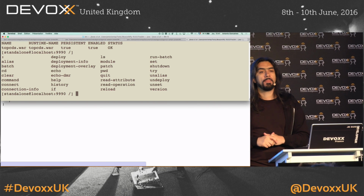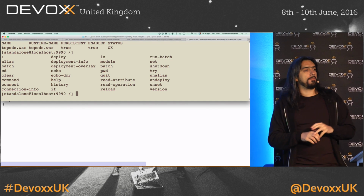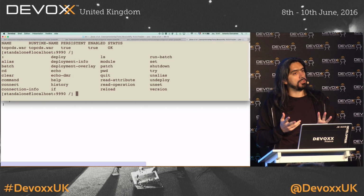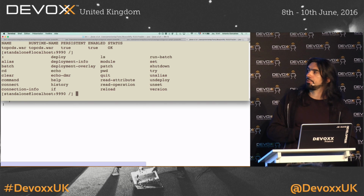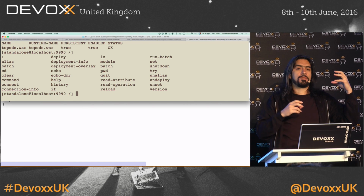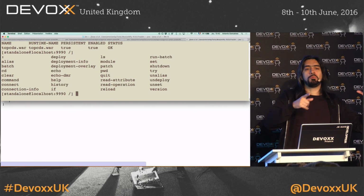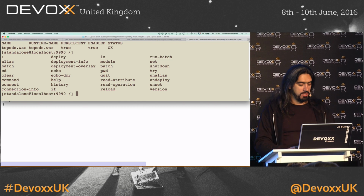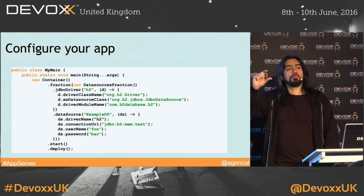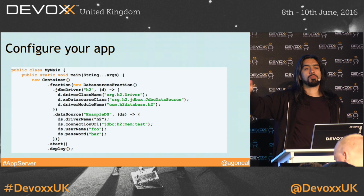Yeah, question? Yeah, the question is, if I create a data source and then shut it down and restart it, it has vanished, because everything is in the jar file, and the configuration of WildFly is in an XML file. But what you can do is, when you customize, here, you can have a bit of code saying the configuration of this instance is in this file, and so on.